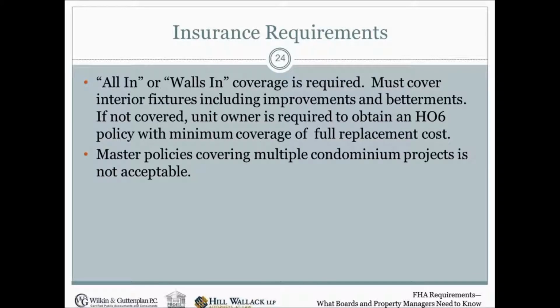If the master policy does not include interior unit coverage, including interior improvement and betterments coverage, the unit owner is required to obtain a walls-in policy, which is commonly known as HO6. HO6 policies are also known as condominium owners policies, and they generally cover personal liability, damage to personal property such as furniture, computer equipment, and clothing, interior walls and floor coverings. They fill in the gaps where the master insurance policy may not cover a particular loss or there is a deductible, and it definitely provides coverage for improvements or upgrades, that is, improvements and betterments.